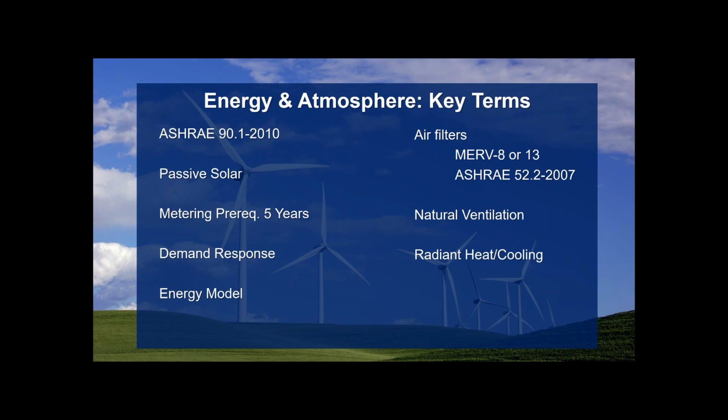We have to be, prerequisite, more energy efficient than what we normally would have done, energy code, but the more energy efficient we are, the more LEED points we're going to get. And it's going to cost a lot less to run the building, and it's less impact on our resources.